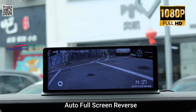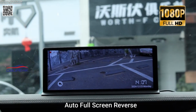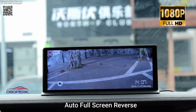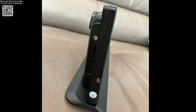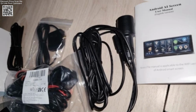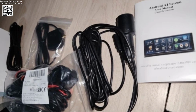The K60 Pro also delivers high-fidelity audio output, offering multiple sound output options through AUX, FM transmission, and Bluetooth audio. Whether you prefer a wired connection or wireless streaming, the system ensures premium sound quality. The included AUX cable allows for direct integration with your vehicle's audio system, while the FM transmission feature broadcasts sound to your car's FM radio.